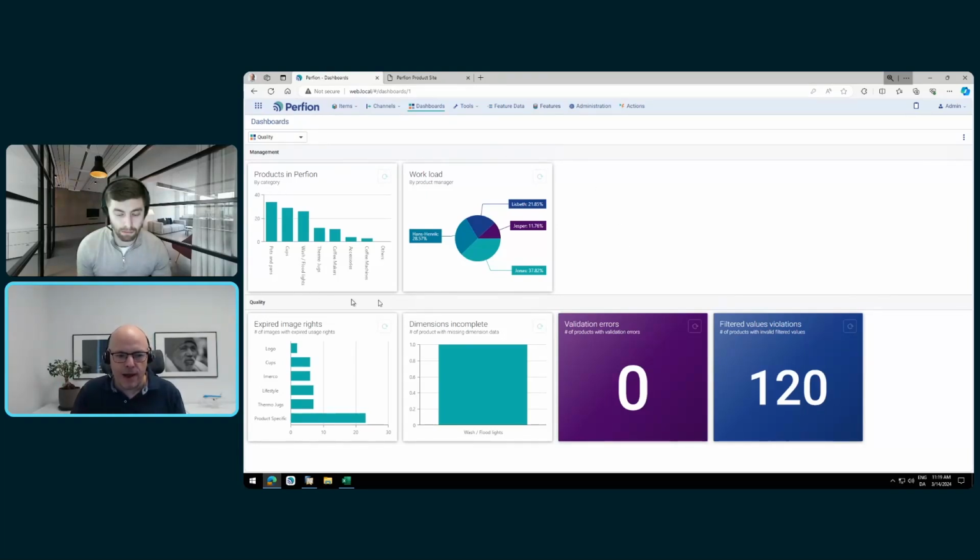Anyway, in this example, I have some widgets that show some information about the products in Perfion, divided by category, or divided by workload for the product managers, how many products they have to maintain. And down here, I have some examples of some data quality dashboards that give some information. Here we have some images where the usage rights have expired, so we can identify those. Here I have an example about some products where the dimensions are incomplete.